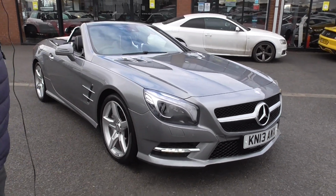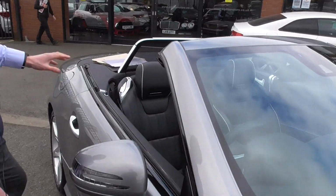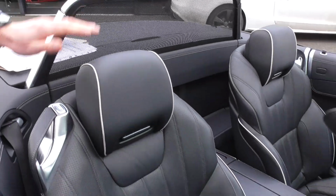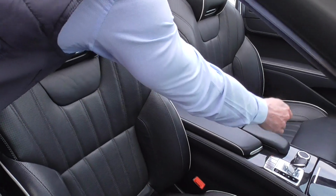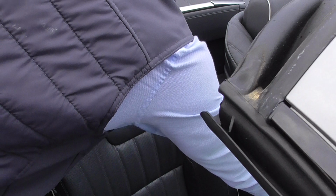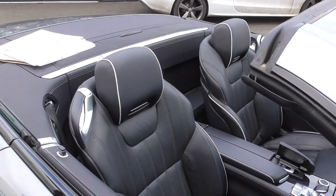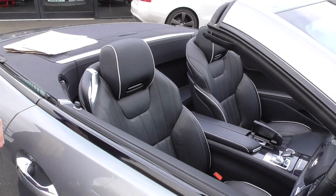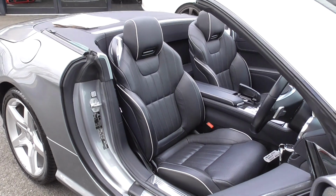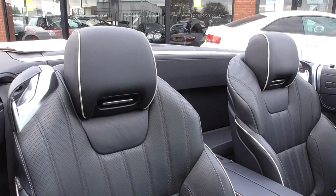So when we come inside the car, straight away you see we've got the electric wind deflector that falls away down underneath the shelf there, so I can put that down like so. And then the wind deflector, if I'm going to drive down to the Côte d'Azur or the south of France for a weekend, go visit my yacht in Monaco in my SL, then I can put that up and I can travel at whatever motorway speeds and not get the wind in my hair.